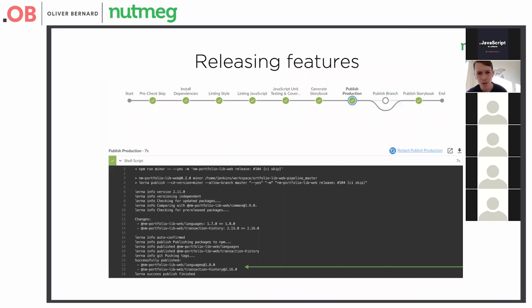So in Jenkins, our feature branch or our master branch will run through a pipeline carrying out the following steps. It will install the dependencies by npm. It runs linting on our Sass and the JavaScript to make sure it meets our Nutmeg standards. We run a unit testing report to see if it meets the 100% code coverage threshold. We generate a Storybook bundle of that branch. If we have merged to master, we publish an official package version. And if it's a branch, we create a release candidate. These versions are published to our private npm registry. Finally, we publish a Storybook URL that anyone can view internally.